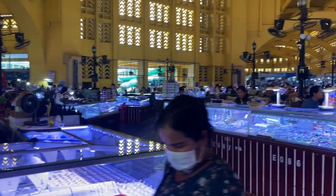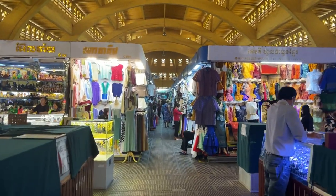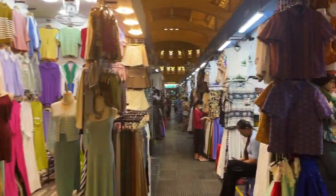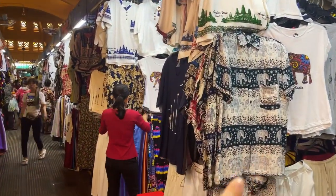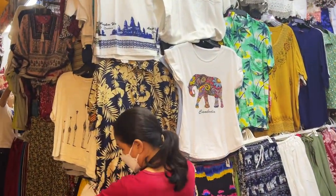This is exciting. Okay, so I've decided I'm going to go down each one just to see what they have. This one looks like clothing. There's also some souvenir things. This is the backpacker uniform. Anything with elephants on.